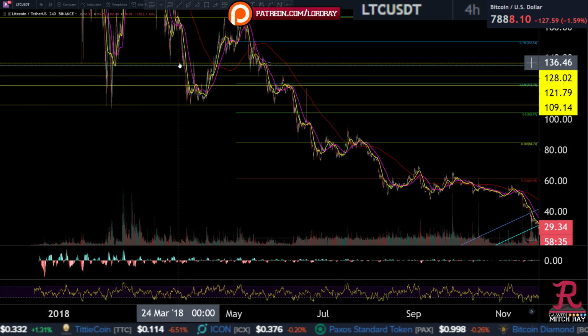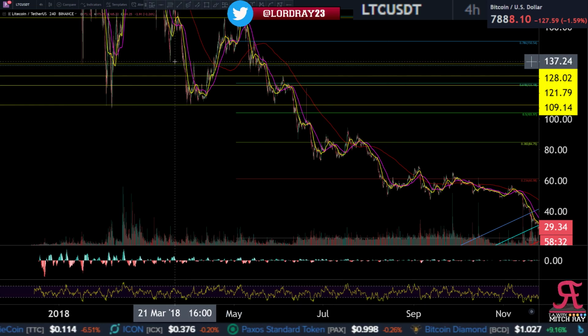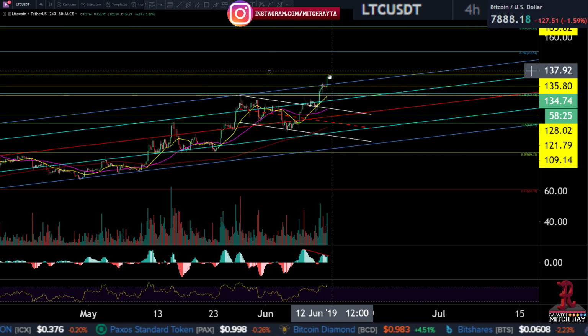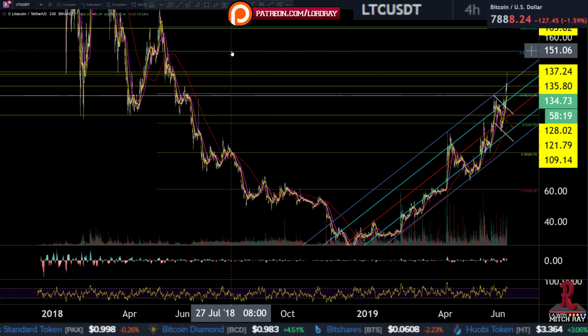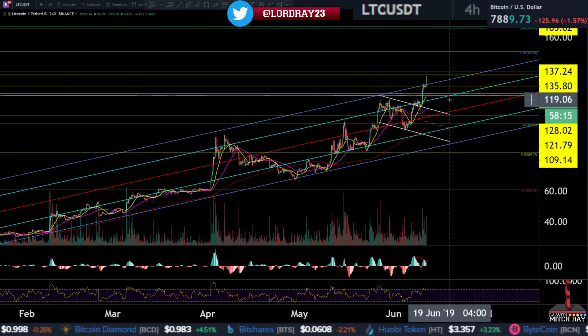Really it's also a resistance April 3rd, 2018, but there's kind of another wick there too. So it's just a little resistance zone that you're touching and pulling back on. But breaking this, there's really not much left until $150. So Litecoin's doing crazy stuff.